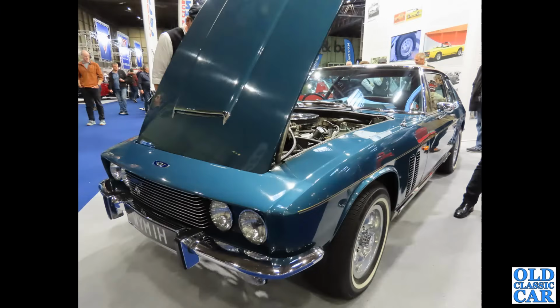Beautiful example of the four-wheel drive Jensen FF. There were several Interceptors on display, and we saw that restoration project FF much earlier in this particular video, and this is a beautifully restored car in a very fetching shade of metallic blue, showing off its Chrysler V8 engine.